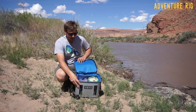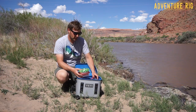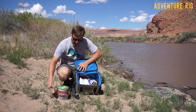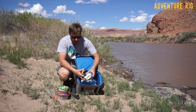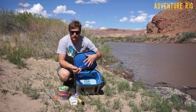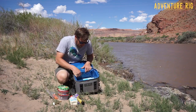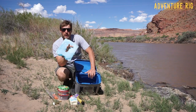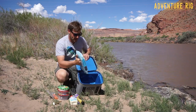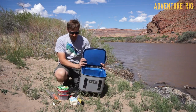Now, on the inside of this one, you can see that we've got just some essential sandwich items as well as some carrots, a couple more sandwich items. Can't forget about the Reese's. Before we hit the wall, we've got to have some of those. That'll prevent us from getting hangry. And then on the very bottom, we have the Yeti Ice. Now this is a 4-pound block and it fits perfectly in the base of this cooler.